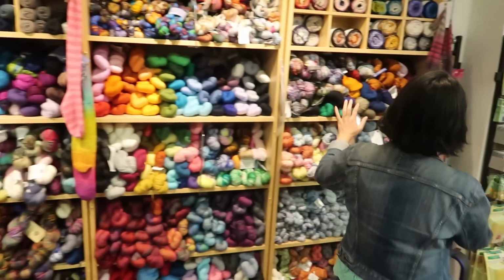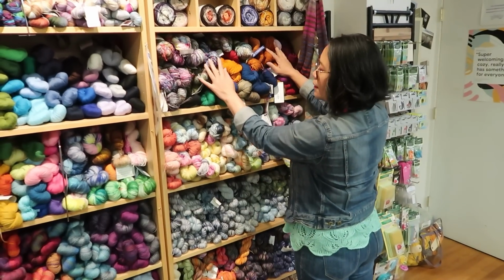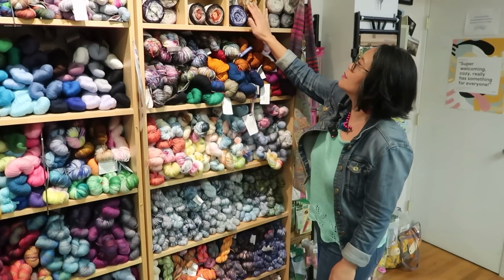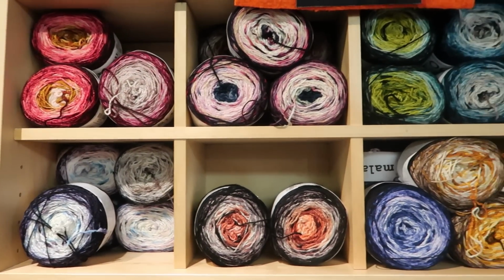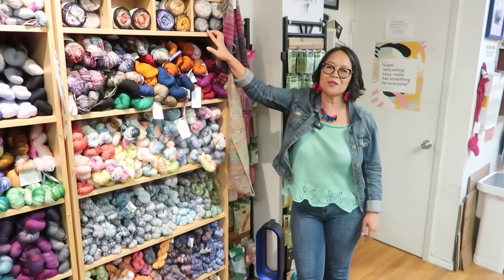Here we have their ultimate sock yarn. And here's also a sock yarn by Malabrigo. This is like a specialty one that they have, and you can see the beautiful ombre colors. Yeah, so we love Malabrigo, and our customers love Malabrigo as well.